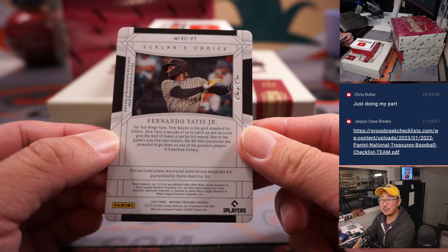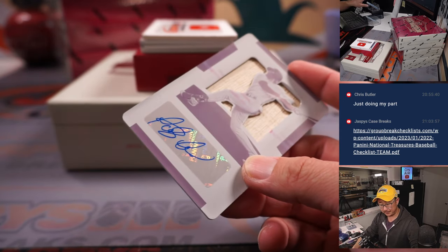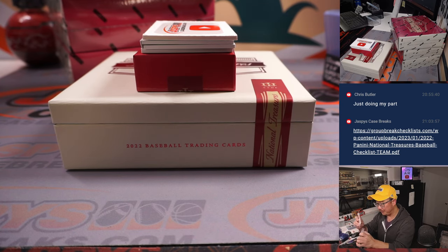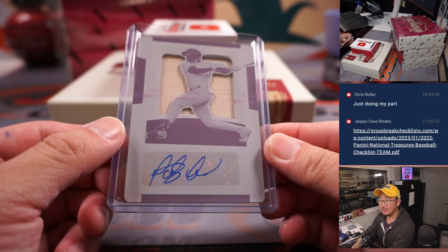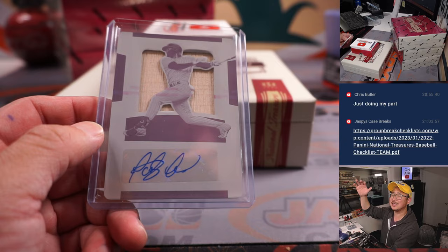Fernando Tatis Jr., 1 of 1. Nice. And that Padres are a number block team. So San Diego 1, Eric Clicks. Eric. All aboard the Big Hit Express. Woo woo.